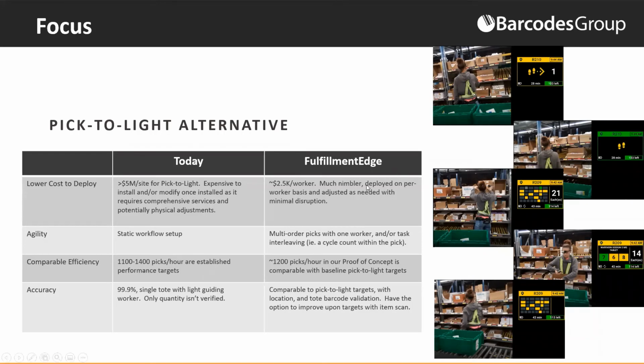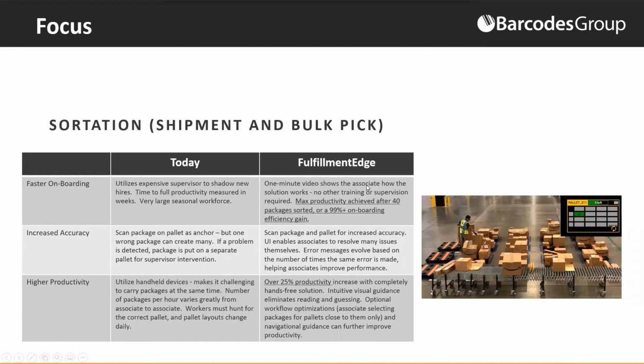Similarly, we have sortation, bulk pick sortation and shipment sortation, and ultimately packages coming down a conveyor or bulk pick sortation into a put wall. Similar benefits as well. You get a visual representation and layout of where those packages need to go and update accordingly. And so operators can put this on and just know what to do.